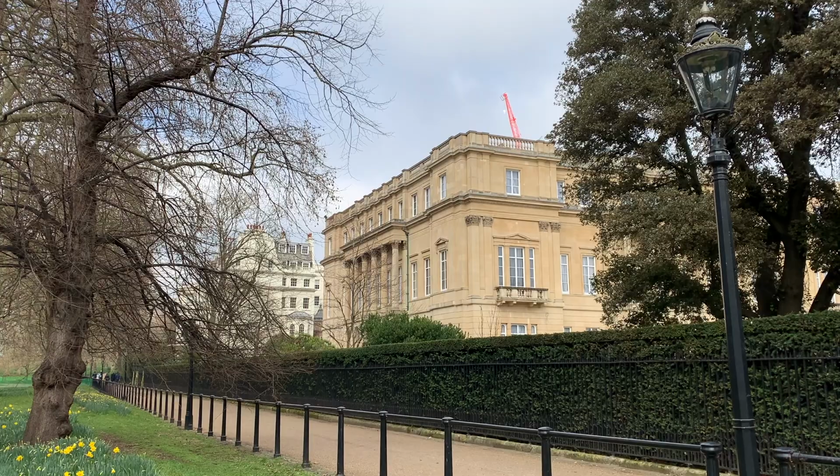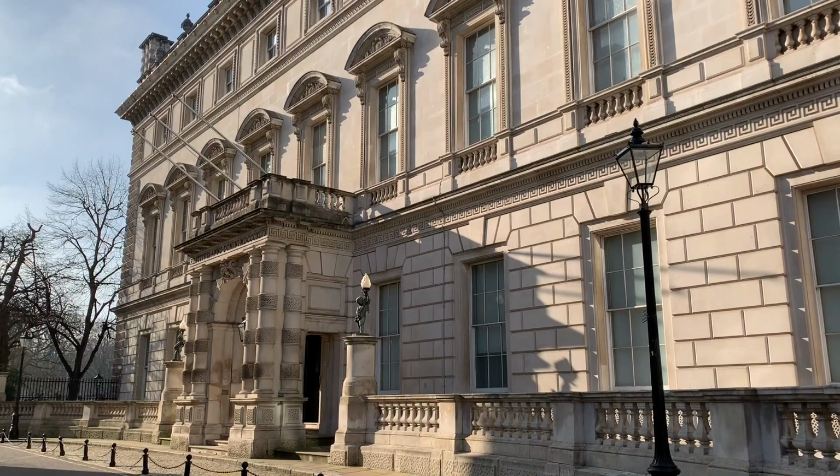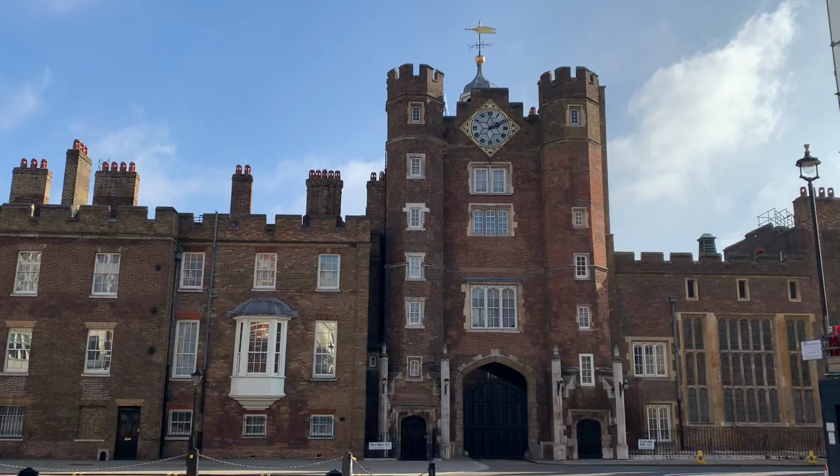This part of London also has a lot of historic, aristocratic, and royal residences, and is home to St. James's Palace. Some of them are open to the public on select days, while others are still in private use. Either way, it's fun to walk down the streets and see their facades. They're absolutely beautiful.